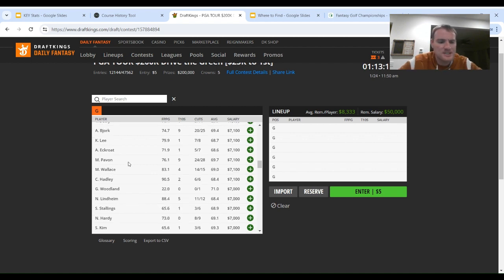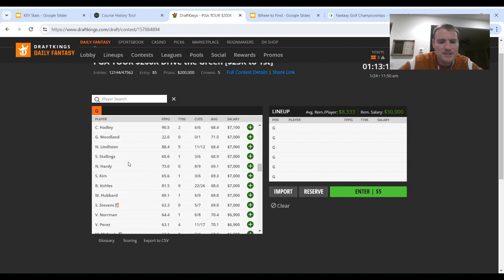Now, dipping down in the 6K range, Sam Stevens and Vincent Norman hit the mold for what we want at this course. They're longer hitters, great with the driver, play much better at long courses than short courses. Those are two guys that I am going to be on this week down here in this range.